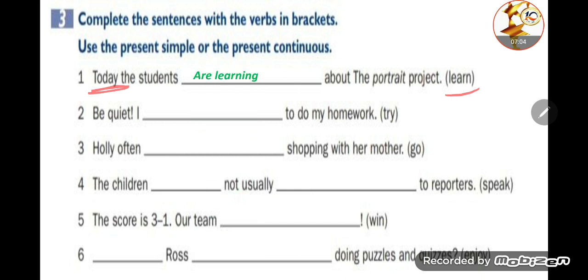2. Be quiet. What did I tell you about these phrases which end with an exclamation mark? اللي بتنتهي بعلامة تعجب. إجا عندي phrase وانتهى بعلامة تعجب. Be quiet, watch out, listen, look. Okay? I to do my homework. I'm trying to do my homework.